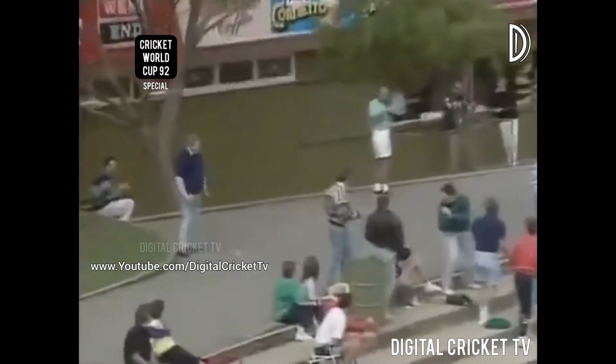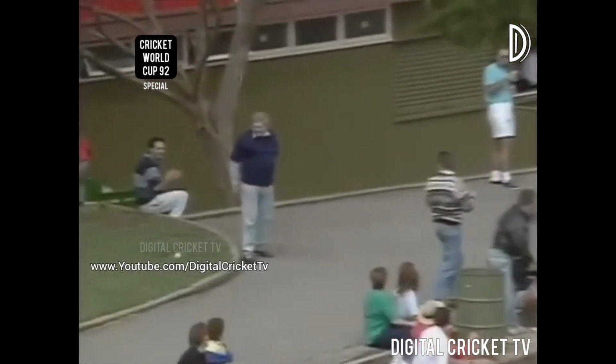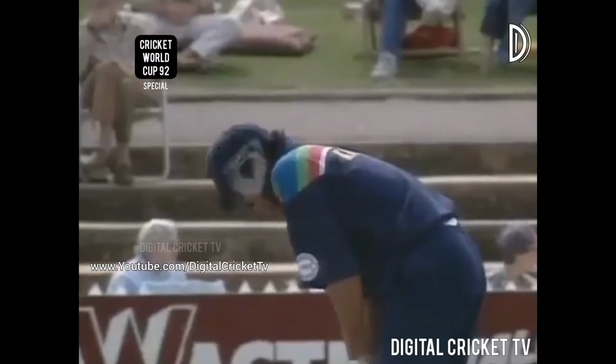This is more of a scoop from Kapil Dev. Again, Allan Donald straying in line down the leg side. The man at deep square leg, three rows back in the crowd. They're not making a very good effort, I'm afraid.